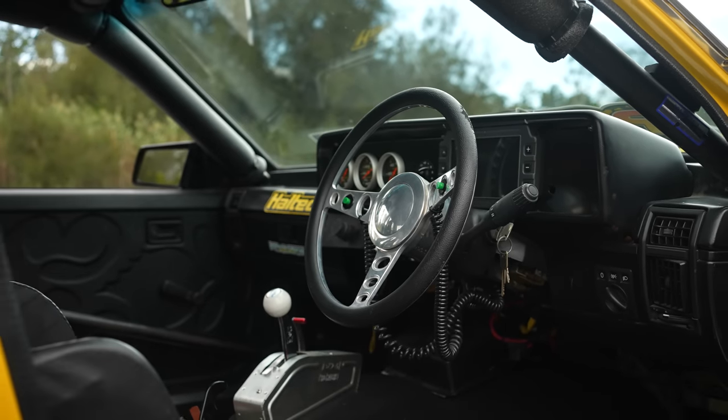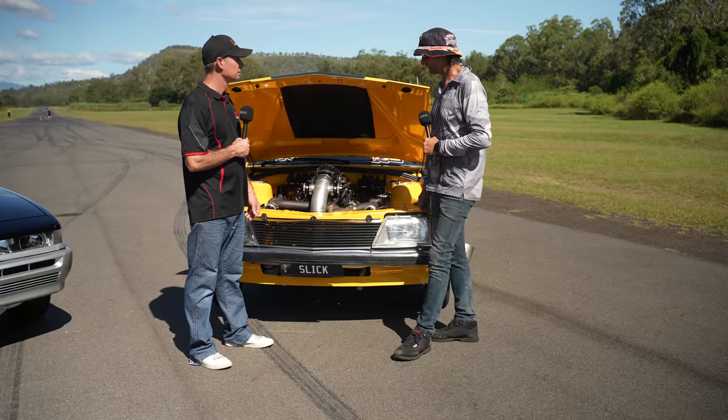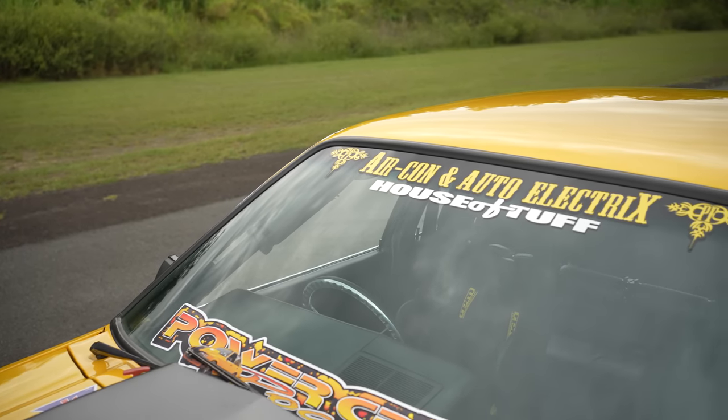You got a screen in it? It's got the IC7 dash in it. It's got an Elite 2500 in it. Okay. I've got an Autolec shop and a mechanic shop, so we do everything, basically.